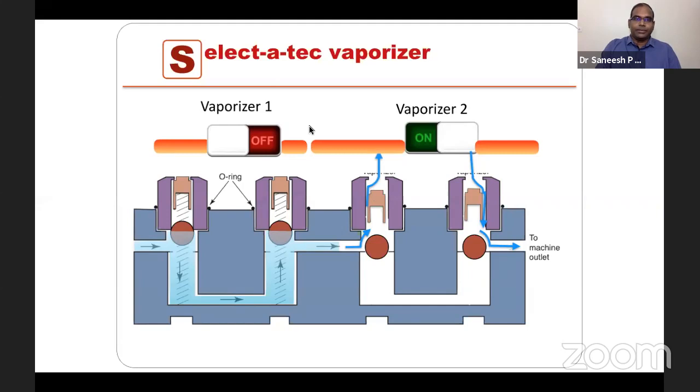So if you try to open vaporizer 1, there is no space for this rod to go laterally. This one may be accommodated, but this side is not happening, so we cannot open vaporizer 1.